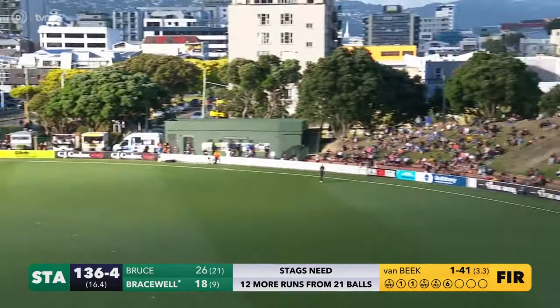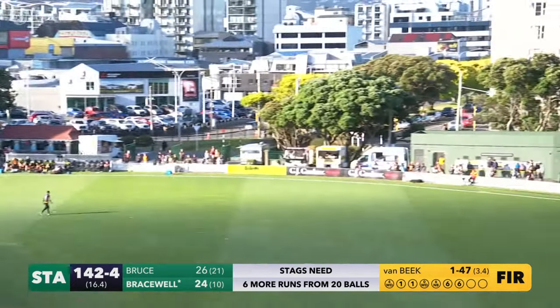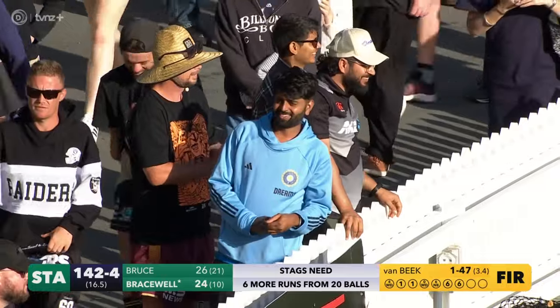Goes again, does Doug Bracewell. Is that up on the terrace? Is that a chance? No, it's gone. Goes again. That's three in a row, Doug Bracewell. And that is all that is needed.